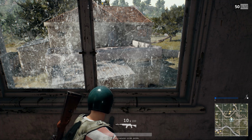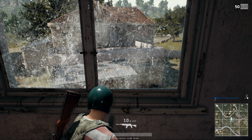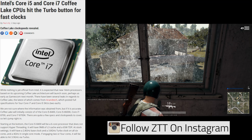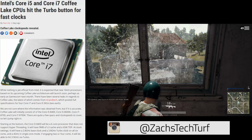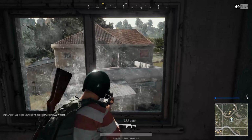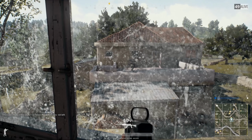Okay, so with all that AMD news, I can't possibly not talk about the new Intel leak that's featured over on a non-tech website right now. We don't really know where this leak came from as of right now, and nothing is official from Intel, but apparently we got some information about their newest Coffee Lake 14nm processor line.